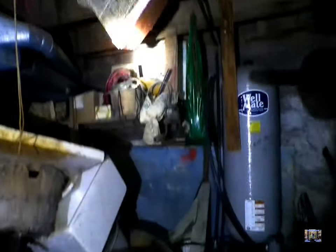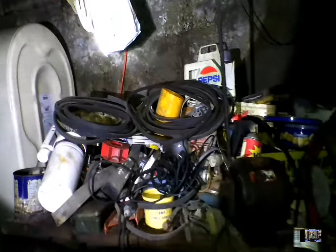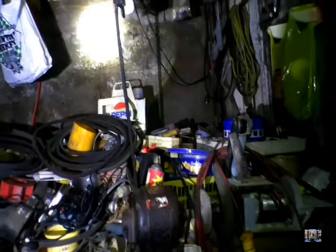Bird cage. Hopefully there's no bird in there. Giant tank. I know I turn fast sometimes. I apologize for that. I'm trying to get it into my head to slow the turns down.